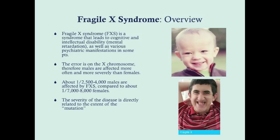So as an overview, Fragile X syndrome is a syndrome that leads to cognitive and intellectual disability, as well as various psychiatric manifestations in some patients. It also leads to a particular facies, craniofacial appearances that are relatively distinct to this particular syndrome. The error is on the X chromosome, and therefore males are going to be affected more often and more severely than females. So if you inherit an errored X chromosome and you're a female, you have another X chromosome to sort of back you up.